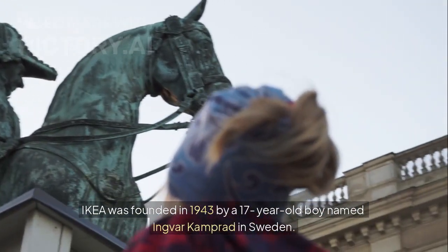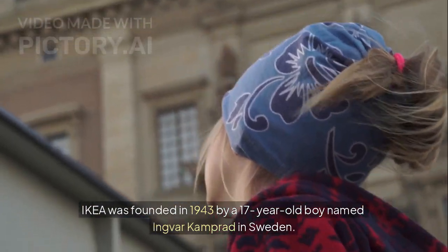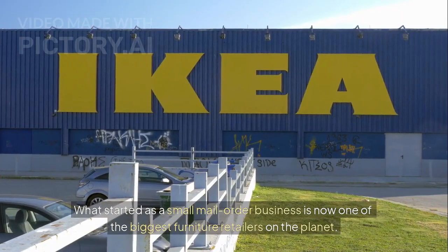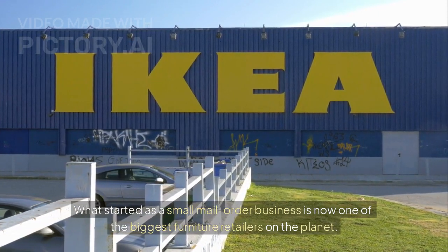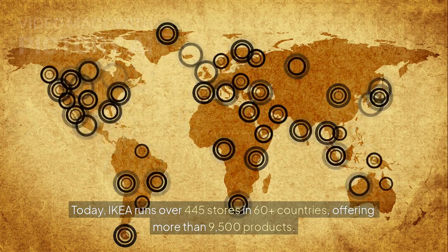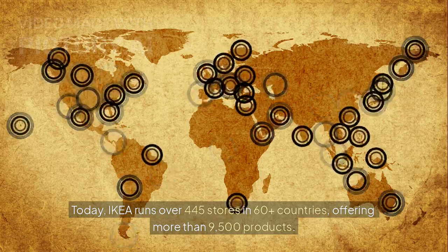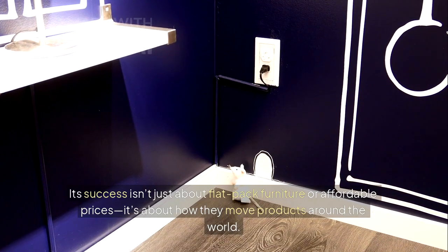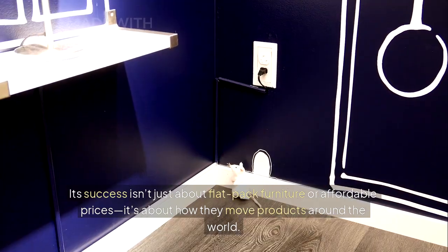IKEA was founded in 1943 by a 17-year-old boy named Ingvar Kamprad in Sweden. What started as a small mail-order business is now one of the biggest furniture retailers on the planet. Today, IKEA runs over 445 stores in 60-plus countries, offering more than 9,500 products. Its success isn't just about flat-pack furniture or affordable prices, it's about how they move products around the world.